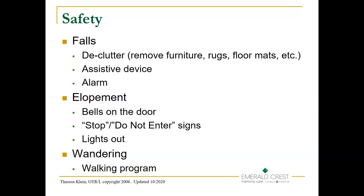Related to that would be elopement. You may have been there with your loved one, that they may try to leave the house unaccompanied and not know where they're going, and maybe leave at not good times of the day, middle of the night, or you might not know they leave. So, as with falls, those motion sensor alarms can be helpful to know that somebody is up and moving and that you need to be there.